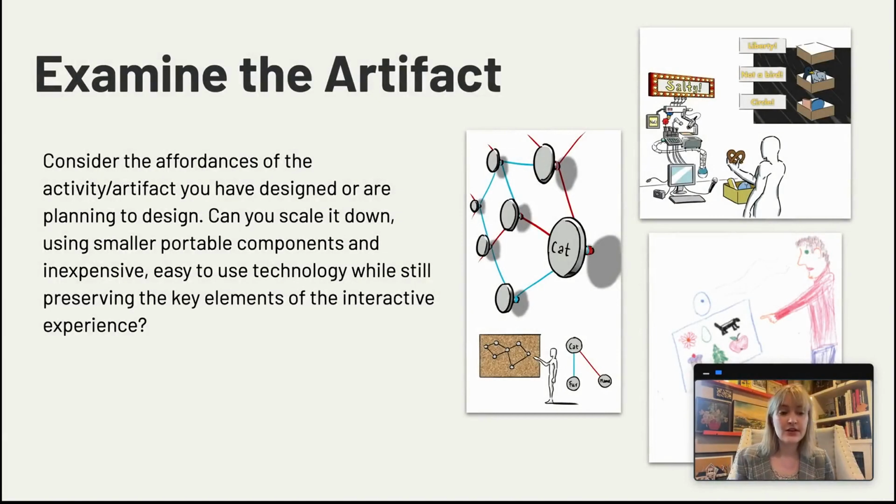The first consideration I want to highlight is to examine the artifact. So considering the affordances of the activity or artifact you have designed or are planning to design and thinking about whether you can scale it down or use smaller, more portable components and easy to use technology. So for example, some of my exhibit ideas lent themselves more easily to translating to a game board type activity than others, which involved more expensive technology or really centered around the idea of a large scale installation. So I selected the artifacts that I felt would adapt most easily to this new context.